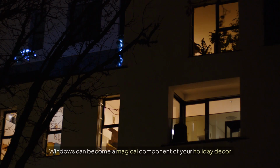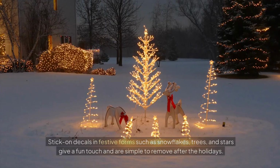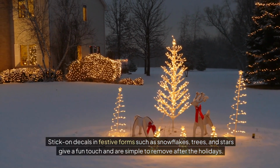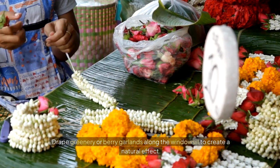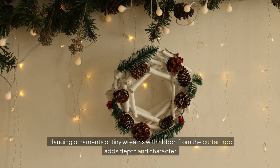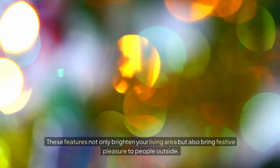Whimsical window decor. Windows can become a magical component of your holiday decor. Use string lights to frame the window, or hang snowflake-shaped lights for a whimsical look. Stick-on decals in festive forms such as snowflakes, trees, and stars give a fun touch and are simple to remove after the holidays. Drape greenery or berry garlands along the windowsill to create a natural effect. Hanging ornaments or tiny wreaths with ribbon from the curtain rod adds depth and character. These features not only brighten your living area but also bring festive pleasure to people outside.